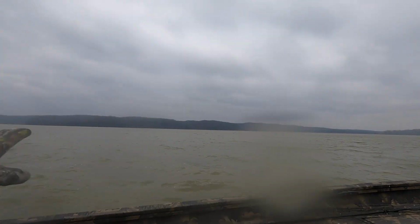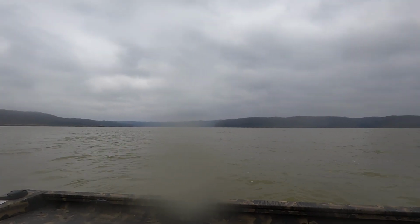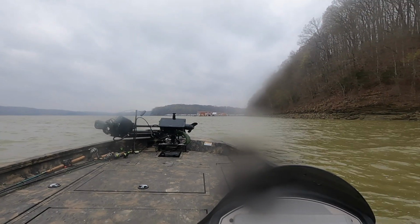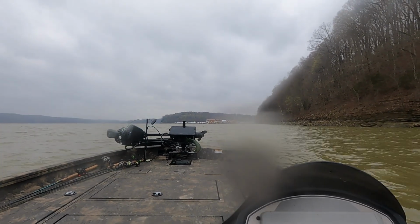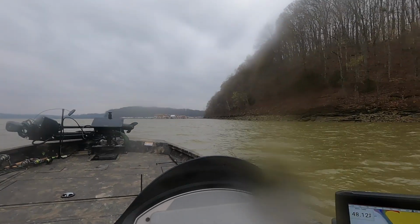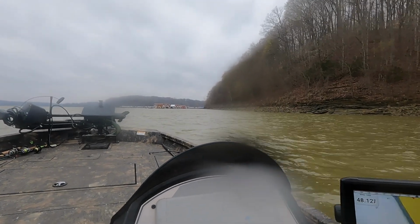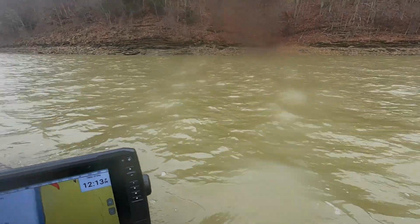Coming around that there. So when we were back there, it felt like the wind was right in our face, but we were wrong. The wind's coming right down this chute. One good way that you can find that is you can check windy.com and it'll give it to you. But we're gonna go ahead and fish right here and see if we can't come up with something. Water's a little murky, but we'll see what happens.